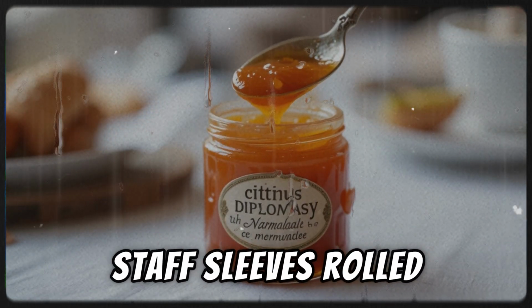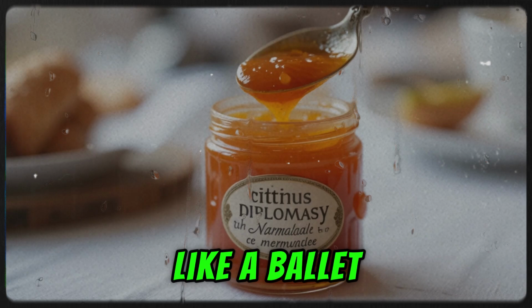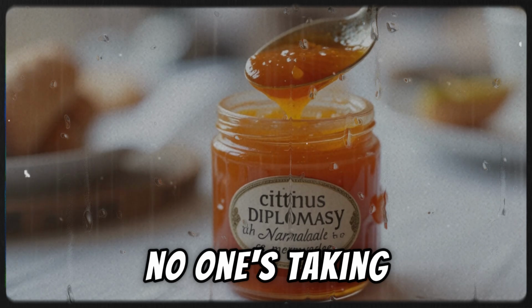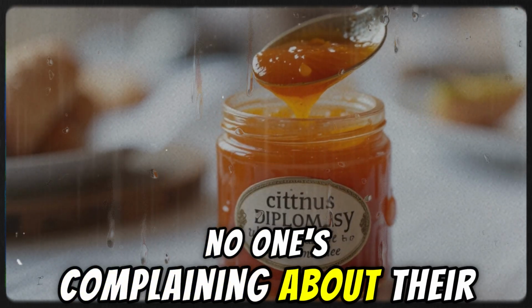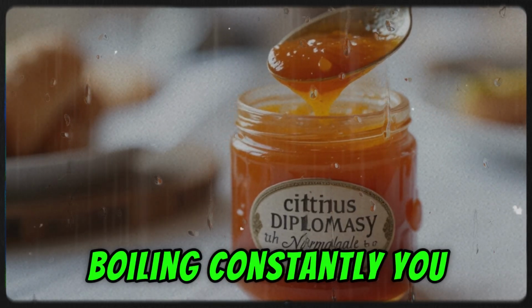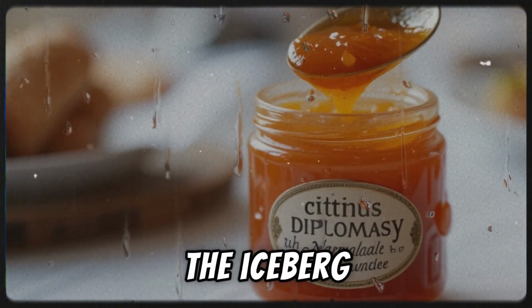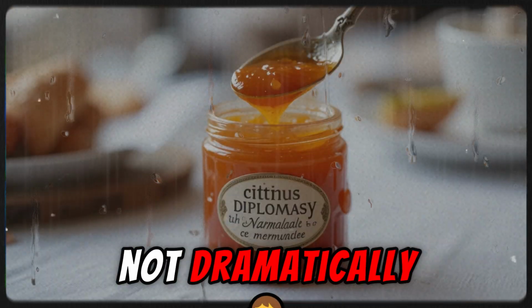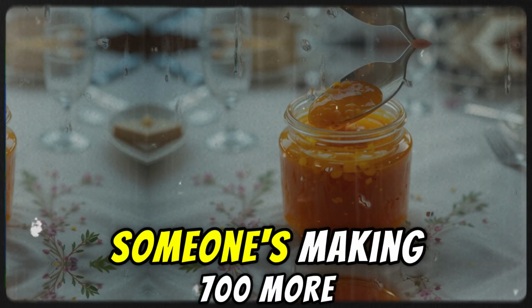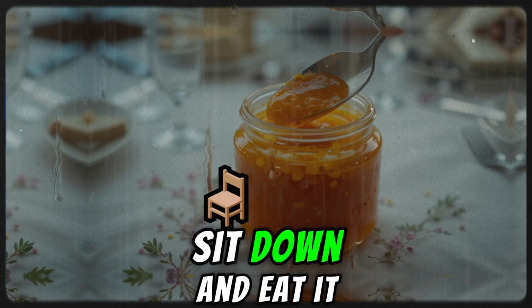Imagine the kitchen staff, sleeves rolled up, faces slick with steam, moving in perfect sync, like a ballet troupe powered by caffeine and raw determination. No one's taking selfies. No one's complaining about their knife set. They're peeling, stirring, chopping, boiling, constantly. You think of them now as you spread margarine across a piece of bread that might predate the iceberg. You raise your spoon, not dramatically, not with fanfare, but with quiet respect. Because somewhere far below, someone's making 700 more bowls of stew right now. And they don't even get to sit down and eat it.